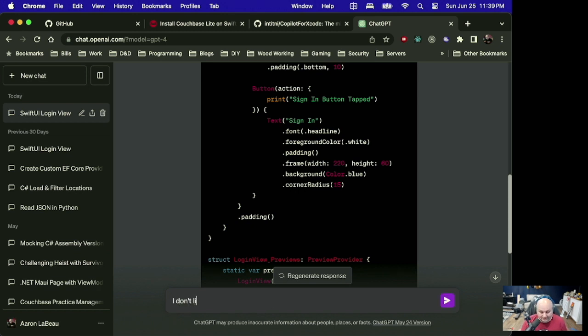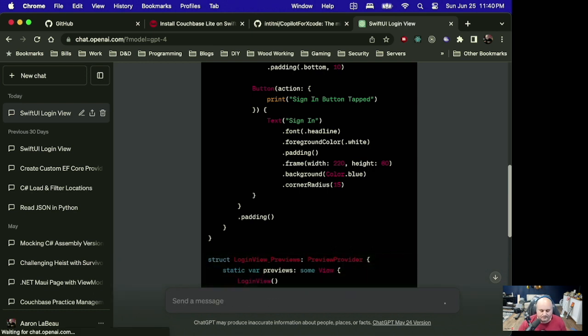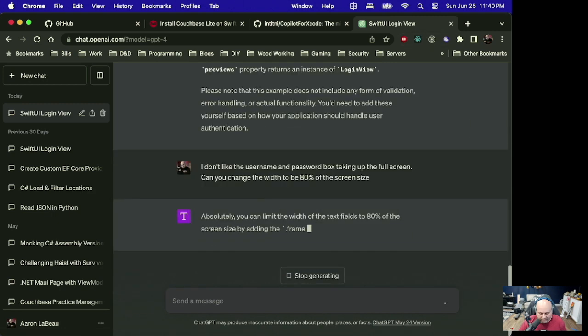I don't like the username and password box taking up the full screen. Can you change the code? Well, we'll put a period there. Let's use proper English, folks. Can you change the width to be, let's say, 80% of the screen size? Let's see what ChatGPT says.